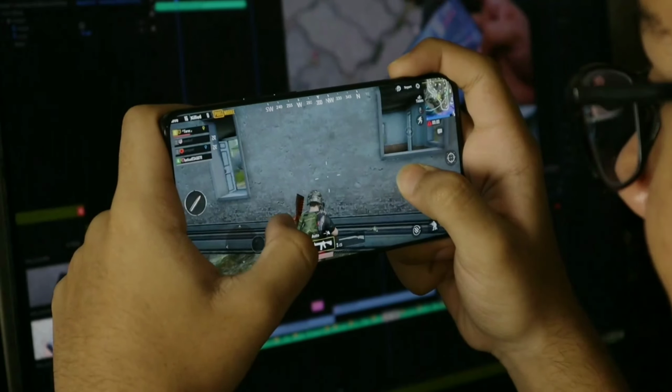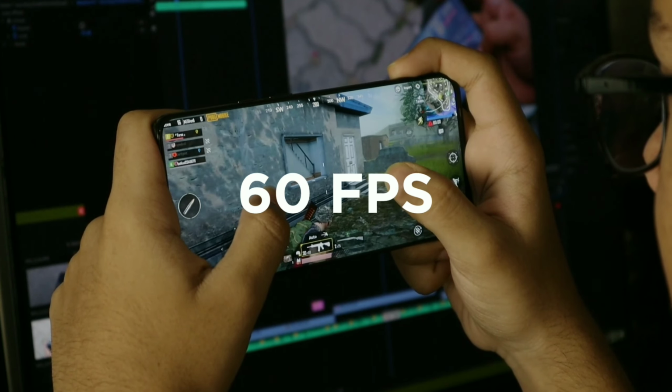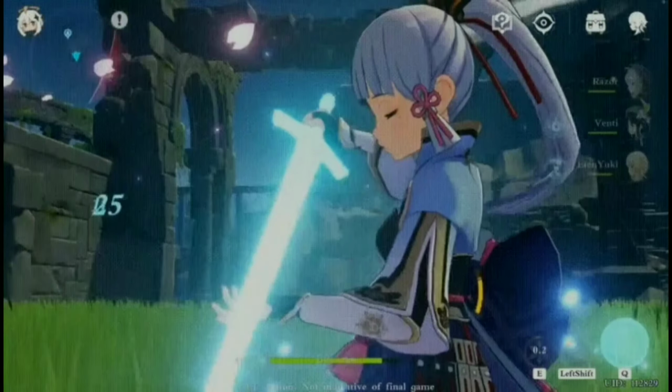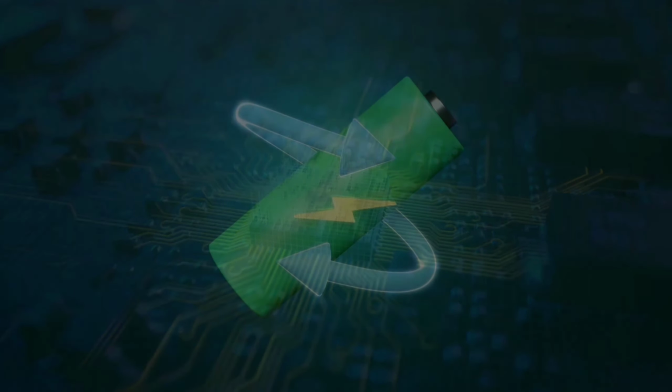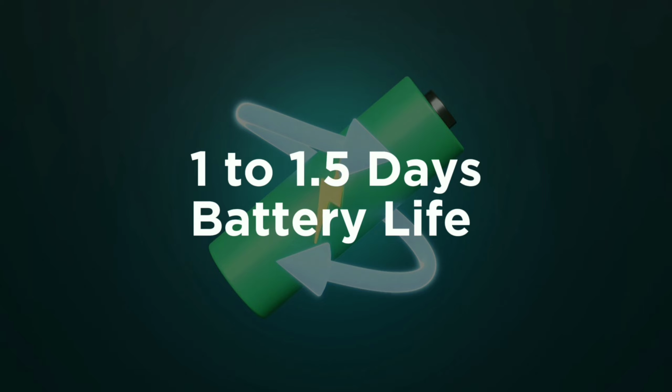Now the burning question, can this phone game? The answer is a resounding yes. BGMI runs like butter at 60 FPS, and even Genshin Impact holds its own at 30 FPS, all without major thermal issues. And thanks to the efficient 4nm chipset, expect a solid 1 to 1.5 days of battery life before needing a top-up. So yes, the Poco X6 5G is definitely a gamer's friend.